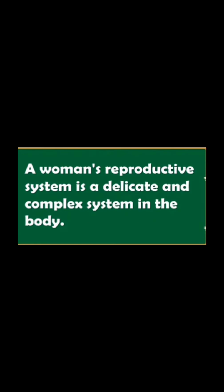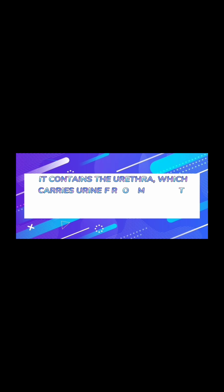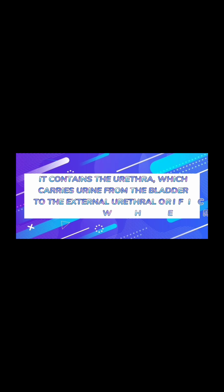What are the parts of male reproductive system and their roles? Here are the important parts of a male reproductive system. External parts consist of the following. 1. Penis. This is the external male organ used in sexual intercourse and also has an important urinary role. It contains the urethra, which carries urine from the bladder to the external urethral orifice where it's expelled from the body. 2. Scrotum, the bag of skin that holds and helps to protect the testicles.